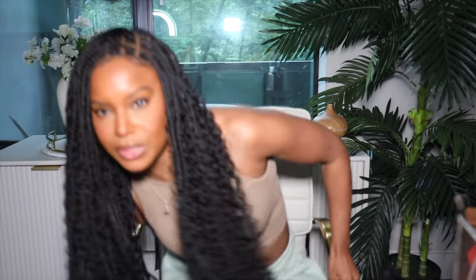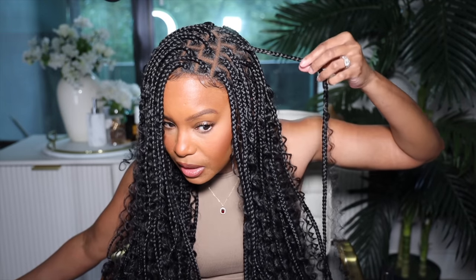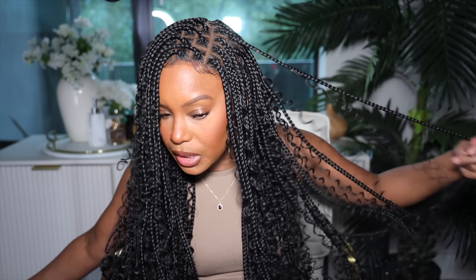I feel like this wig, if you want to do a braided photo, but you don't want to get your hair braided, I feel like this is a good look. But I don't know if I would spend $100 and something on this. Like, look at all this hair. Girl, no, and I've tried braided wigs before that actually looked good. And this one, on the roots, it doesn't look good. But as far as the hair, I think they did a pretty good job.